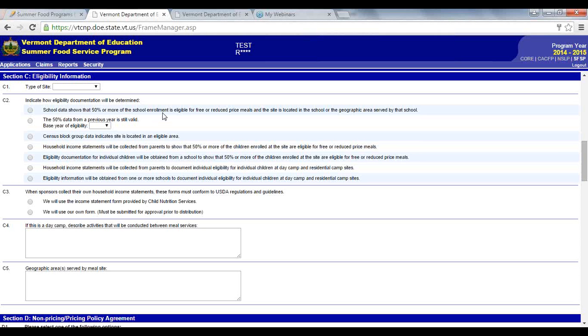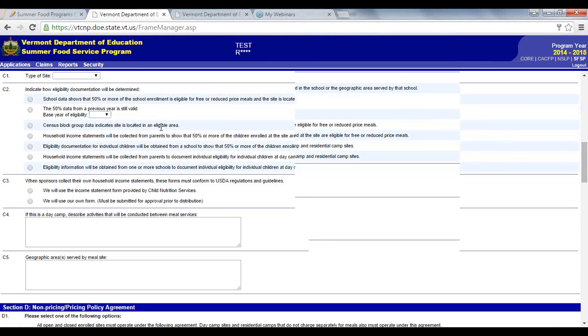If your eligibility is from a previous year, you can use the base year of eligibility. This would be relevant for a school or an area that was perhaps at 50% free and reduced in 2013 that is now at 46%. They're actually still eligible to continue operating. You just need to indicate that you use that eligibility from a previous year.